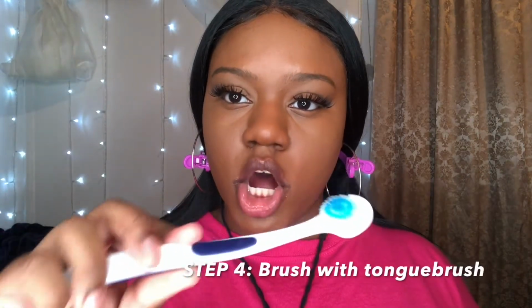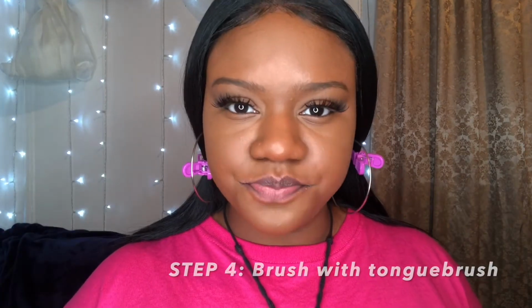So now that we have brushed our teeth with the toothbrush, we want to come around with the tongue brush. Specifically for the tongue, obviously it's in the name. So we're just going to put a little bit of toothpaste on it.